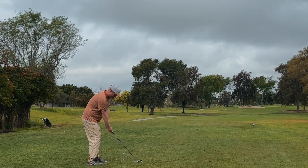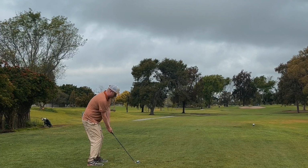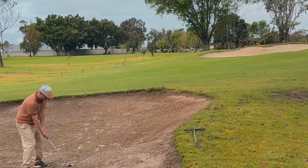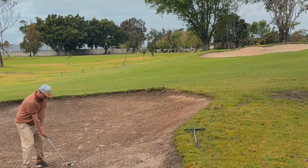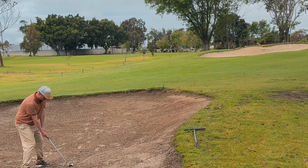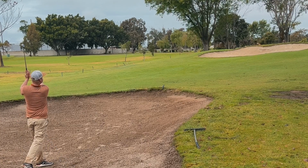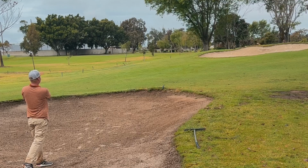3-iron in hand, just trying to get something 220. And just off right, leaving me in the bunker. Got a 56 degree, just trying to get it out, but also get it up about 70 yards. Caught this one a little bit too clean and sailed right over the back of the green.